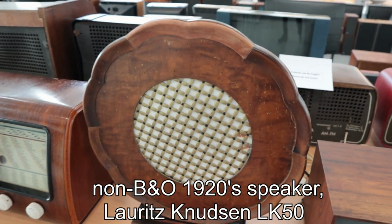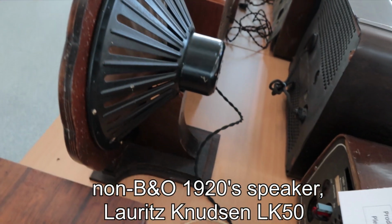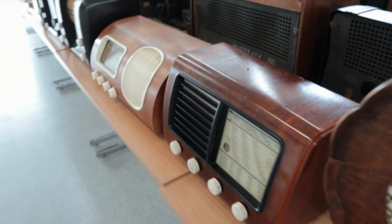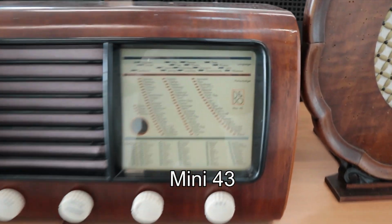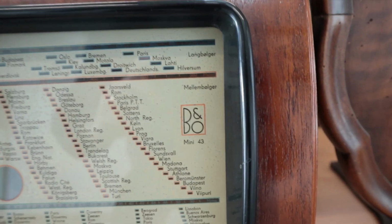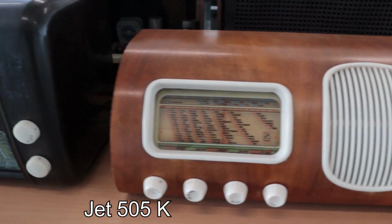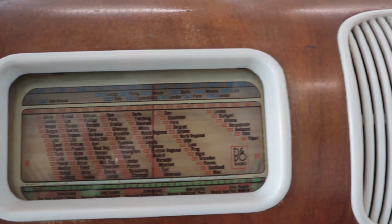Now this round speaker is very interesting. It's not a Bang & Olufsen product, it's made by Lauritz Knudsen, and I think it's the LK50 model from the late 1920s. Moving through to the era of World War II, we've got the Mini 43, and then post-war the Jet 505. Now that's it, very much in the style of the Beolit 39.